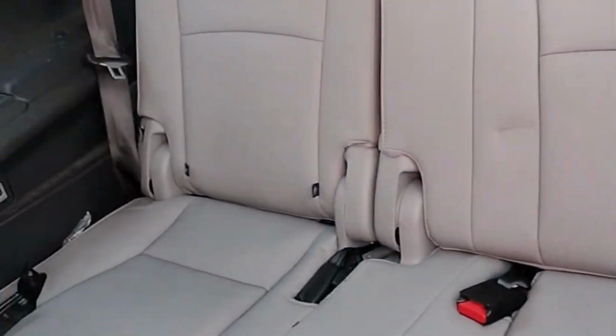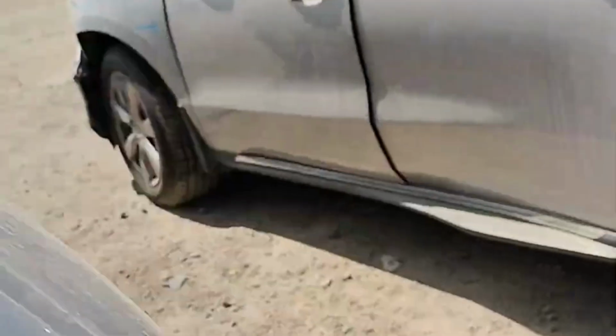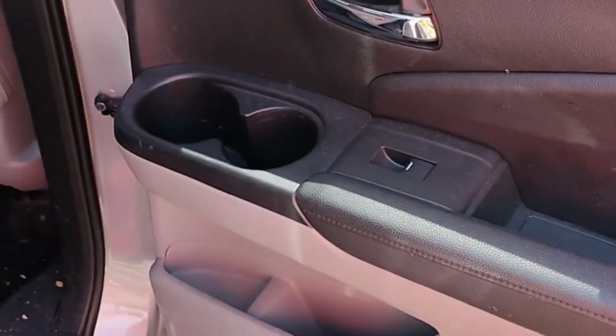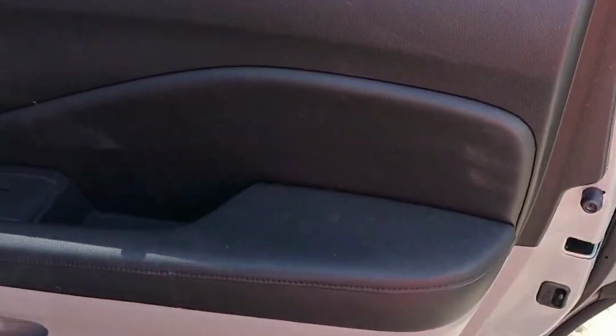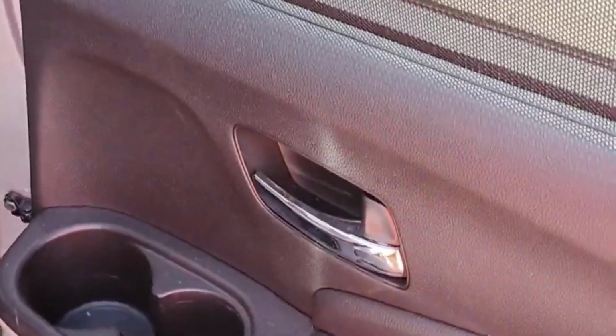The seatbelt's good. This does have the shapings in the windows.